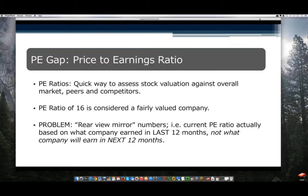Typically in the S&P 500, we all know that a PE ratio of 16 is essentially considered fair value for a company. Now, you're always going to pay multiples higher than a stock price. You can find stocks that have multiples significantly lower than 16. The problem with the way that PE ratios are expressed in the market today is that they are a rearview mirror number. PE ratios on any financial portal, if you go and look up a PE ratio, it's based on what the company earned in the last 12 months. That's a trailing 12 months or TTM number. That's what I mean by rearview mirror. It's looking backward. What it isn't based on is what the company will earn in the next 12 months.